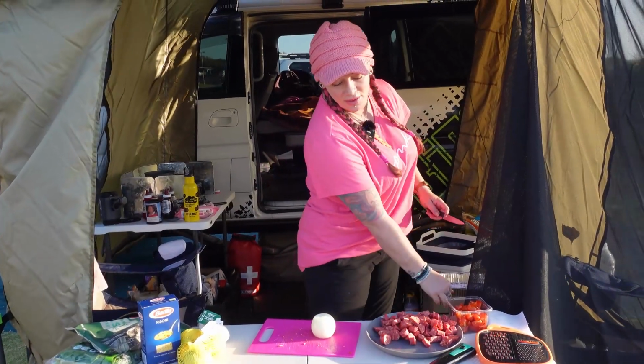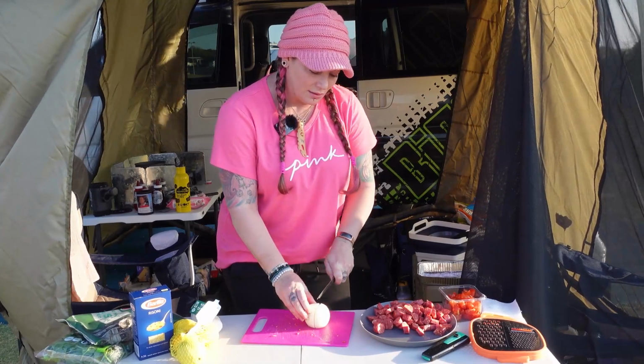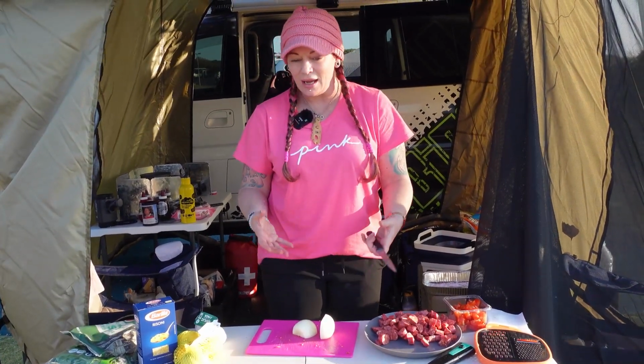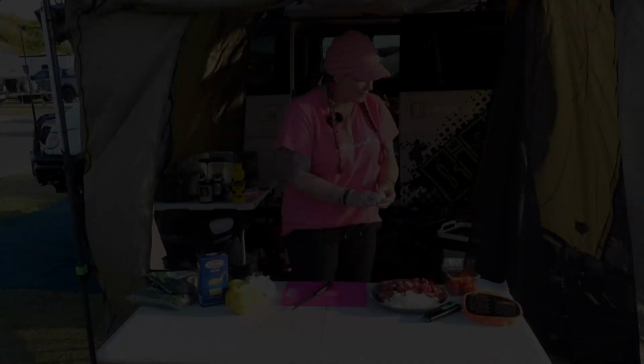This is the Snacky Snack Adventure version, because it's a little bit different every time you make it. Why? Because your ingredients are different. Sometimes I've cooked it on a Trangia. It's different on a Trangia because that takes a little bit longer to cook.